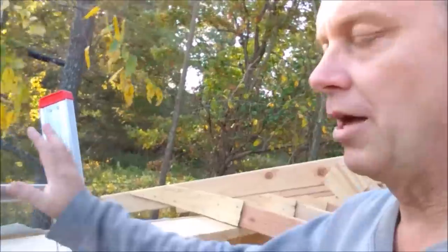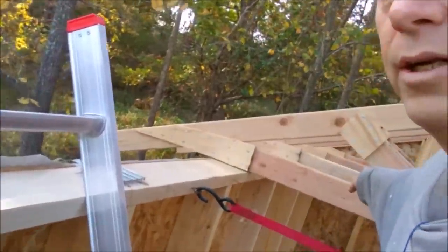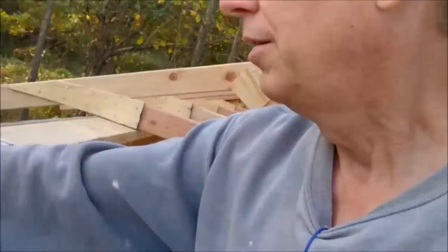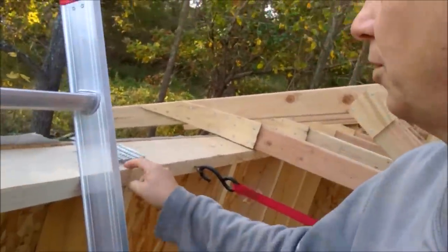Now the problem is I can't use my ladder on this wall. I'll have to lean it up against the truss. So I'm going to be working a little bit backwards when I actually bring the truss up here, because I can't move this around too much, and I don't want to move it around.